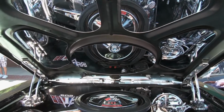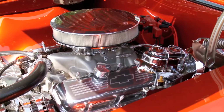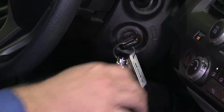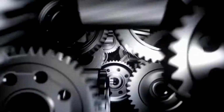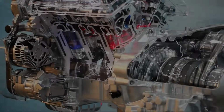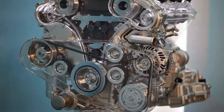The internal combustion engine is the most widely used engine in the automotive industry. It's reliable, inexpensive, and it all starts with just the turn of a key or the touch of a button. Whether it's gasoline or diesel, internal combustion engines contain thousands of moving parts, all coordinated to operate at peak efficiency.